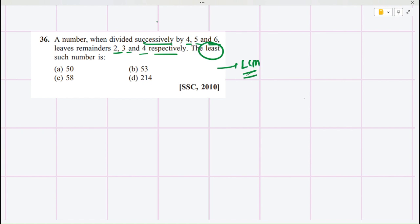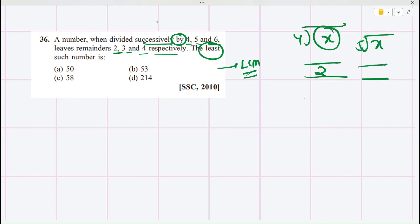सो दिस इज अ क्वेश्चन ऑफ एलसीएम, दिस इज प्रीटी एविडेंट क्योंकि यहाँ पे लिखा है सक्सेसिवली बाय, यानी कि वो डिवाइड हो सकता है बाय द नंबर्स 4, 5 एंड 6. सो इट सेज कि अगर हम सपोज एक नंबर है एक्स, जो लीस्ट नंबर है, और इसको अगर हम 4 से डिवाइड करेंगे तो रिमाइंडर हमारे पास 2 आना चाहिए. इफ़ यू डिवाइड द सेम नंबर एक्स बाय 5, तब रिमाइंडर 3 आना चाहिए. एंड सेम इज़ द केस फॉर 6. 6 से डिवाइड करेंगे देन द रिमाइंडर शुड बी 4 एंड द नंबर शुड बी सेम इन ऑल द केसेस ऑब्वियसली. तो बेसिकली हमें ये 3 रिस्पेक्टिव रिमाइंडर्स चाहिए ऑन डिवाइडिंग दिस नंबर बाय 4, 5 एंड 6.